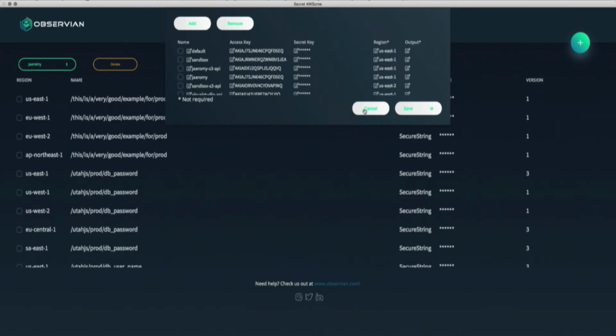So that is Secret Awesome. You can see, especially if you're doing multi-region stuff, that is a much easier way to be able to manage your secrets and easy to change them individually or in groups.